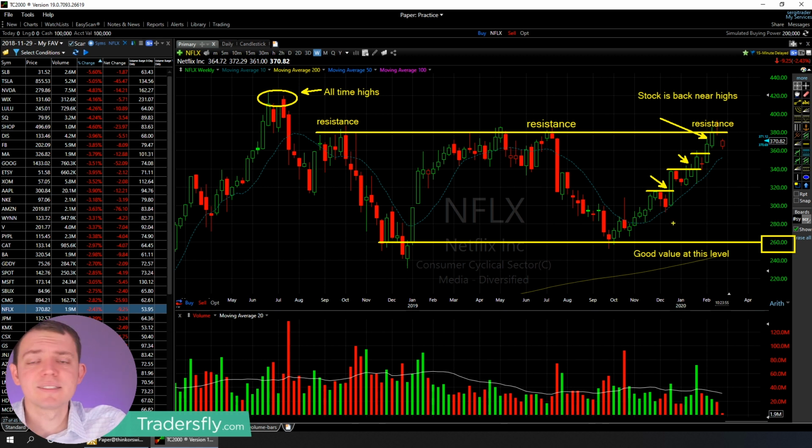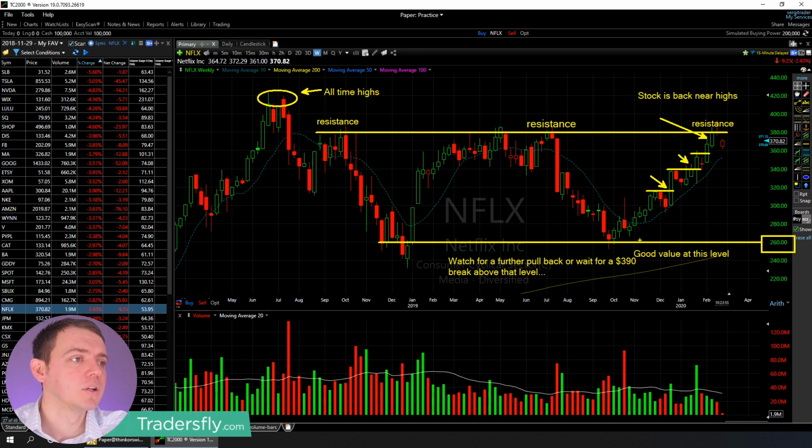You're hitting some resistance, higher levels, higher values. You should be taking some profits into strength, but watch for a further pullback, or wait for a break above that level around 390. You want to watch that, because if you can break above that level, that could be much better.